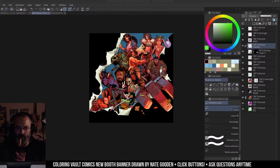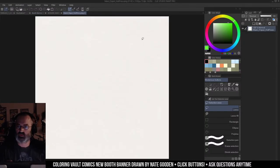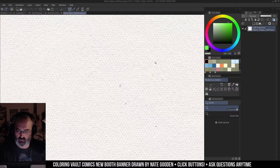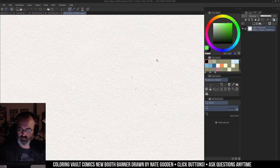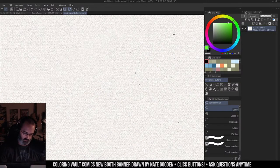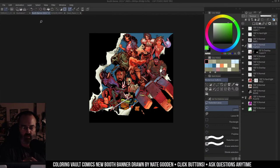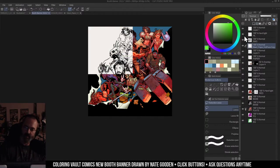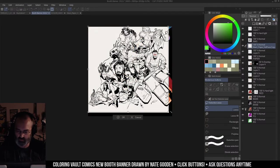And now I'm going to go get some handy dandy texture. What do I have? That might work. Sorry if I'm blinding anybody. Oh, that almost looks like a canvas. Well, that's cool. Maybe we'll try that. We're going to Ctrl+C that, go over here and Ctrl+V that on a new layer and make it big.